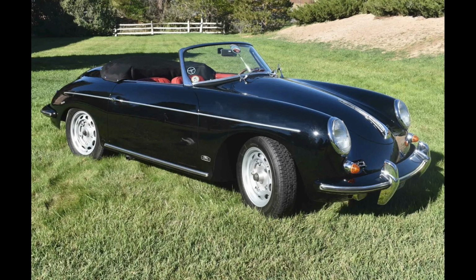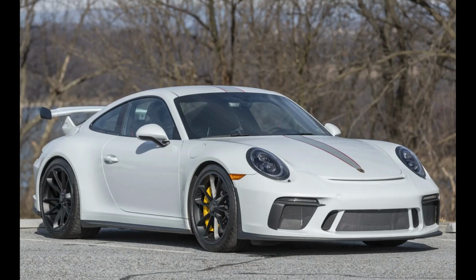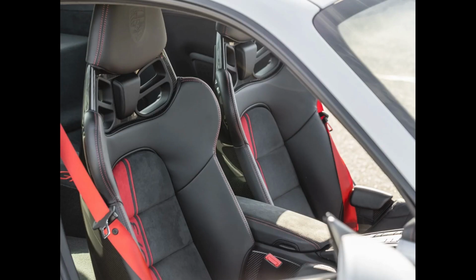A black over red 1.9-liter powered 1961 356B 1600S Roadster sold for $181,000. This appears to be a solid car. This 356 was a fair sale despite not being in pristine condition. One comment suggested that the body was, quote, scuffed up enough that you could really enjoy it. True dat.